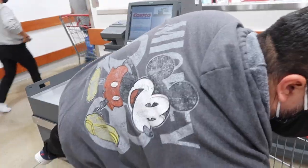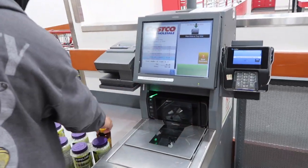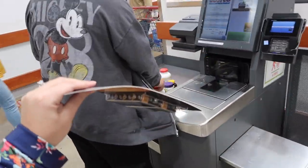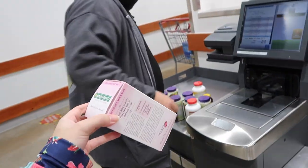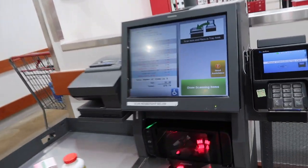That's all we're getting. Anytime we ever have to scan stuff, I hate self-checkout, but anytime you have to do self-checkout, it always makes me realize how slow I would be if I was actually a cashier. $9. $80 later.